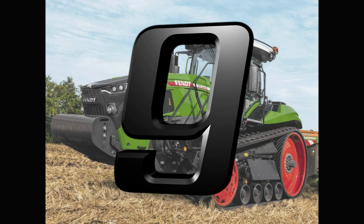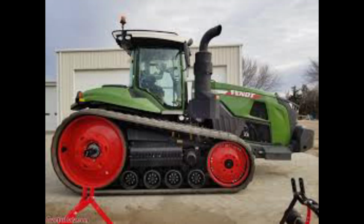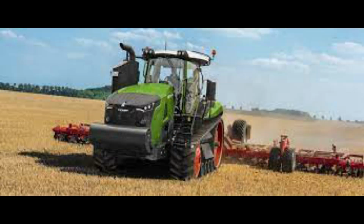Number 9. Fendt 1167 Vario MT. This tractor began manufacturing in 2020 and is still manufactured today by Fendt, which is a part of AGCO. It's an agricultural crawler tractor. We have an engine type of a MAN D4 276 turbocharged diesel 6-cylinder liquid-cooled inline. The displacement's 988 cubic inches.